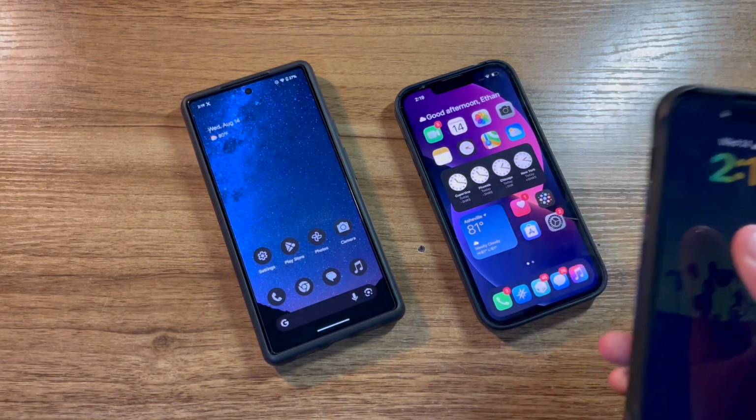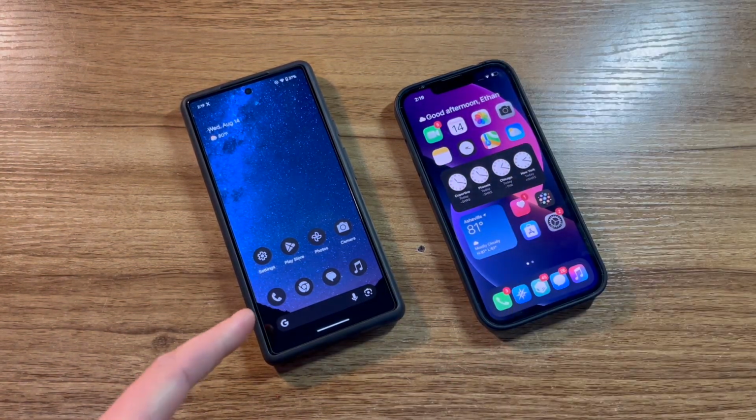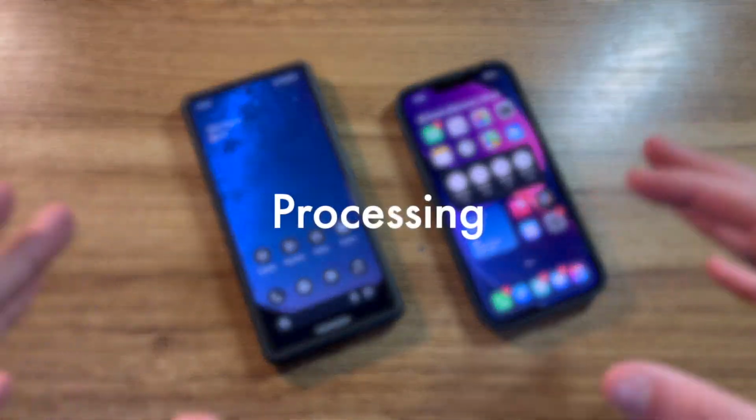That's mainly just because I have been a tried and true iPhone user for the past 6 years or so, but seriously, the battery in the Pixel 6 is absolutely ridiculous. Now let's move on to the processing speed.